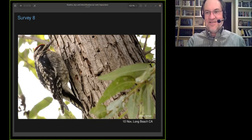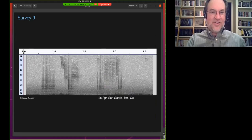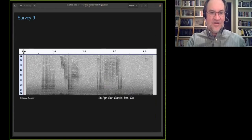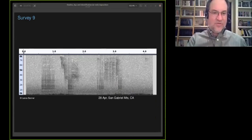Okay, let's go to survey number 9. Survey number 9 is a sound, and I'm going to play this sound. This time I'm not going to play a saxophone thing because you want to hear the sound. This is going to be a drum, and just like the Wizard of Oz, I will say, pay no attention to the mountain chickadee in the corner. So the thing we're listening for is the drumming sound, not the chickadee. Let me play it again.